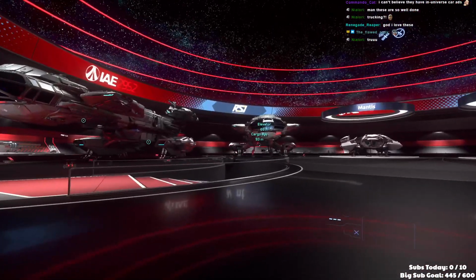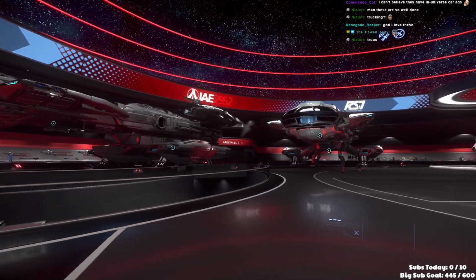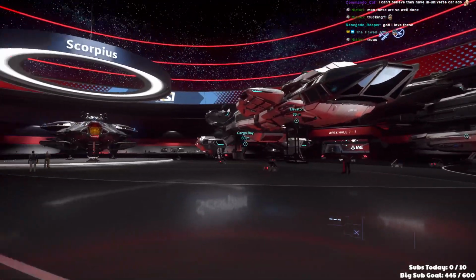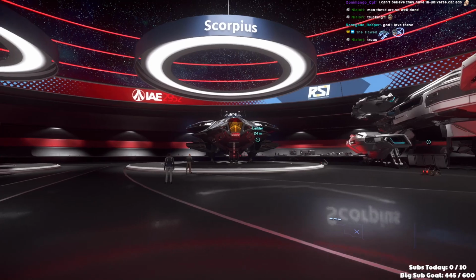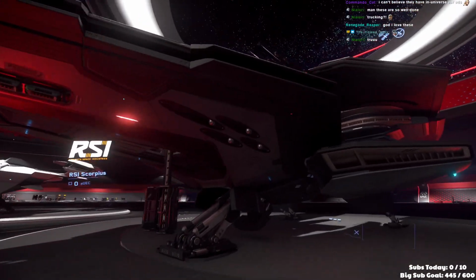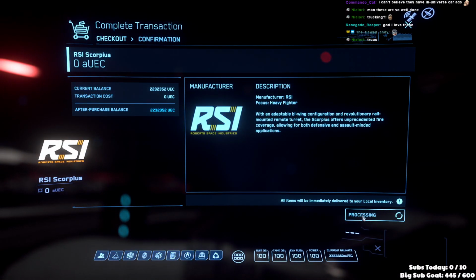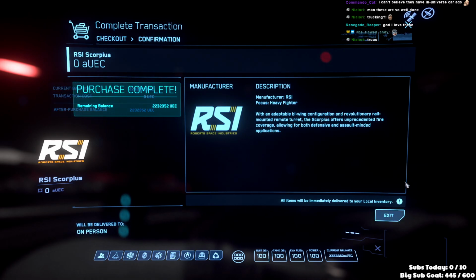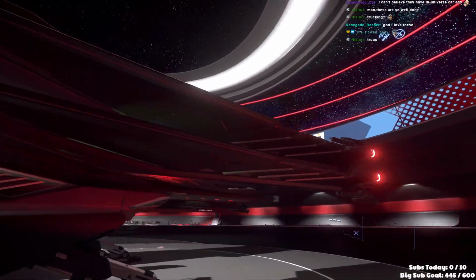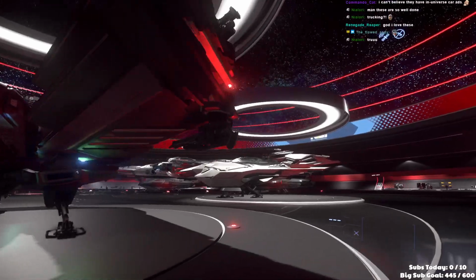So these are all the Constellation variants. They're all built on the same framework, but they all serve different purposes. But what I want to rent is the Scorpius here, which is a heavy fighter, which is basically an X-wing. It's got these big foldable wings that go out into an X-wing shape.